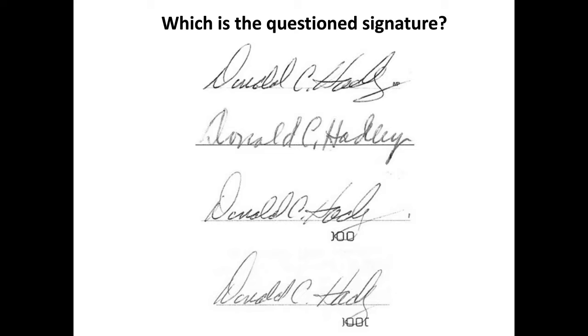So for that and several other reasons, it was my opinion that the questioned signature, which is clearly the second one down, was not genuine. And there was a document examiner on the other side of that case who was one of the hired guns that I mentioned earlier, who lies about their credentials, and that document examiner was impeached.